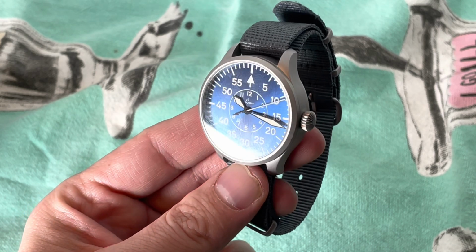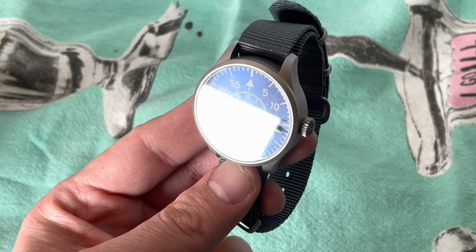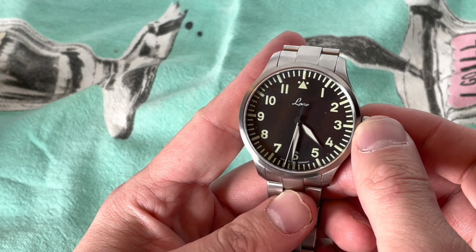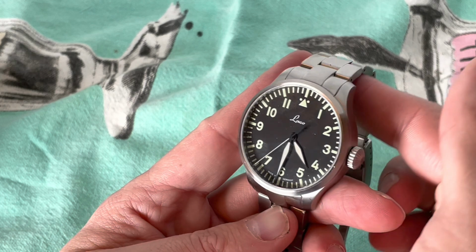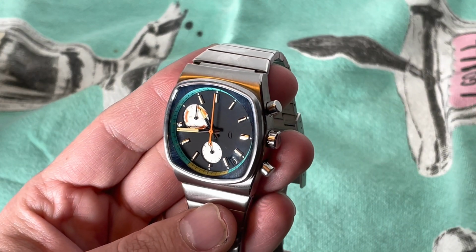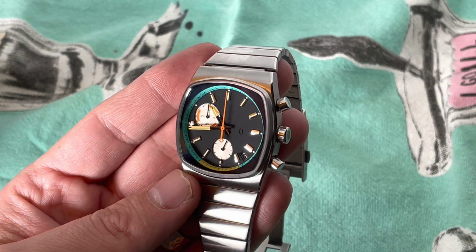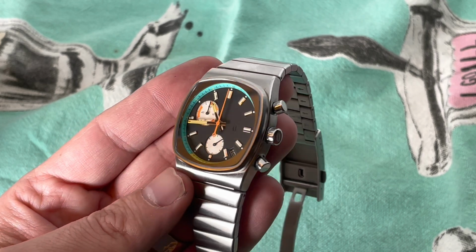A very beautiful Type B Flieger design. And since we're talking about the lovely Laco, we could also pay a visit to the ROM Type A style with a full steel bracelet. This adorable little guy is the Brew Metric, a fantastic espresso machine inspired design, micro brand out of New York City.